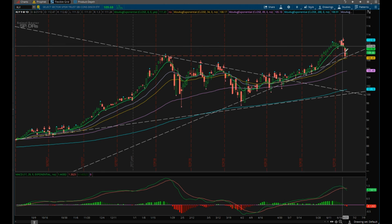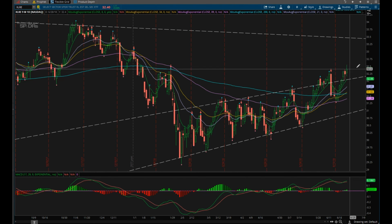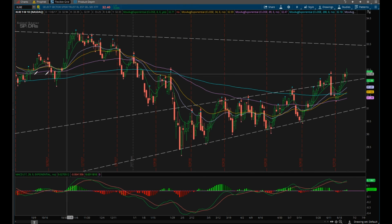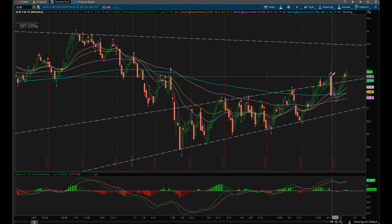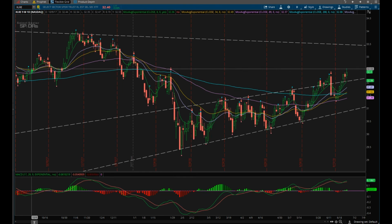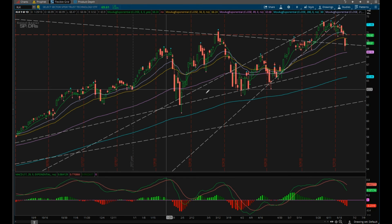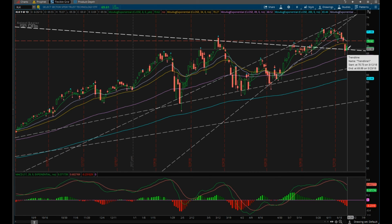XLY moved in a bull flag, found support here and still moved in a range. All of these markets, you can see that they are in a kind of range today. They didn't move strong to the upside, which is reflected in the market. Real estate moved 0.53% to the upside and broke the resistance that was established here, but it found some resistance at this level right here. So XLK or the technology ETF also bounced and then came back down.